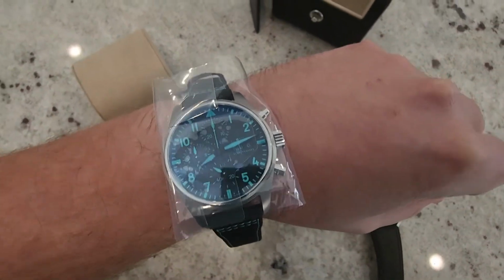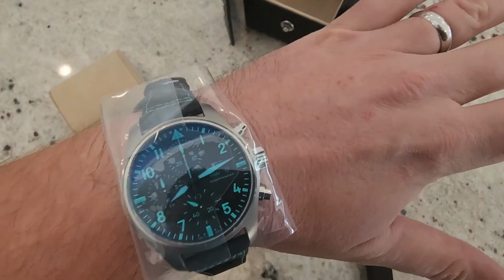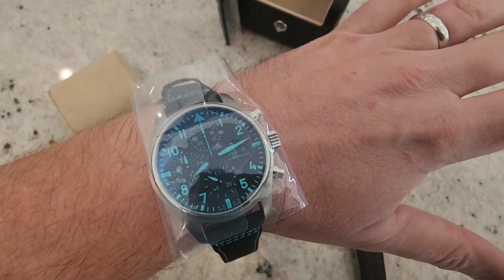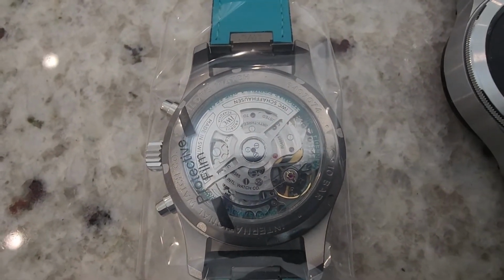So it looks okay. I don't think it looks too small on my wrist. I don't remember what size my wrist is, but I'm 6 foot and my hands are bigger than average, and my wrist is probably bigger than average. So I think that has a good fit. But putting the phone back down again, let's move along to the back here. Here's the movement. That looks pretty cool.